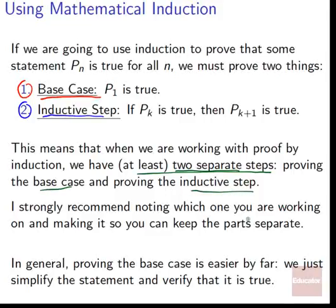We have to show each one of these. I'm going to strongly recommend noting which one you're working on and keeping the parts separate. How you work on the base case normally isn't going to help you deal with the inductive step, and how you work on the inductive step normally isn't going to help you with the base case. So just write base case, prove your base case. Then write inductive step, then prove your inductive step. It'll help you keep track of what you're doing, it'll keep it from being confusing, and it will help other people who read your work in the future understand what happened there.